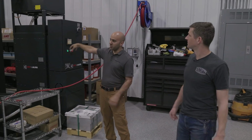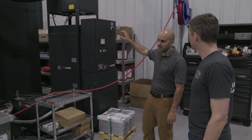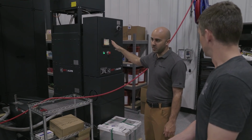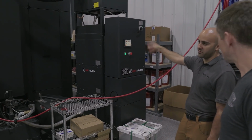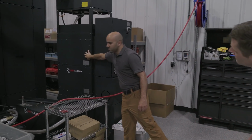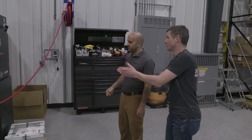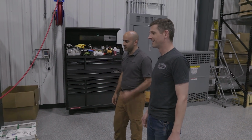I think this thing's pretty cool to show off. This is the 1000 PSI. Again, variable volume, variable pressure. This one's also got the chiller as well. It's just separated from the whole machine. That's crazy. Yeah, it's a monster.